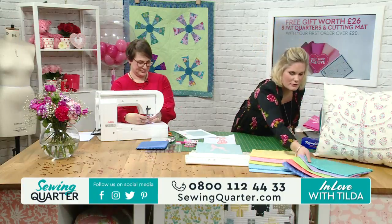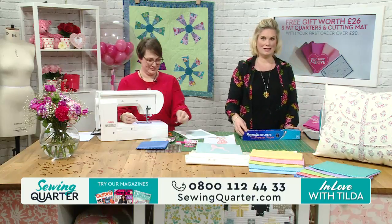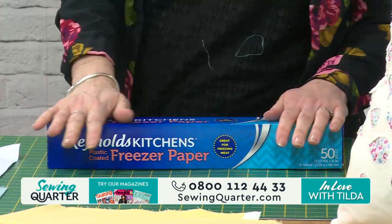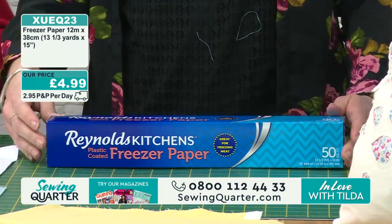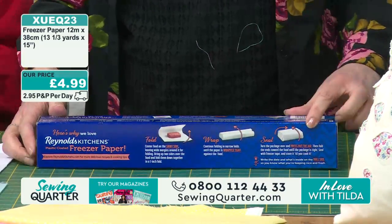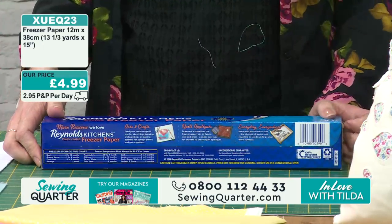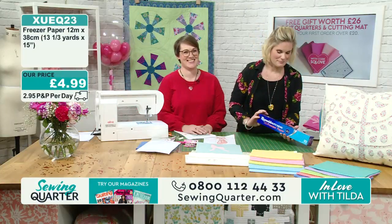Now, just sneak in there is freezer paper. We haven't got onto the freezer paper bit yet, but we will be using it shortly. So I'll give you a little heads up that we do have some freezer paper, because you can use that in applique. We're going to show you how in a minute. This is your Reynolds Kitchen freezer paper, and it gives you the original purpose for it as well, but then it also talks you through how to use it for all your crafty needs.